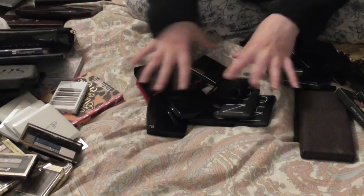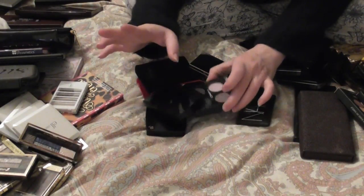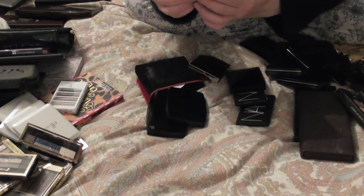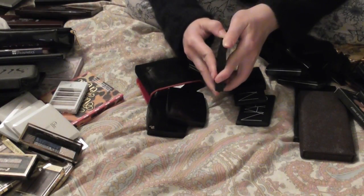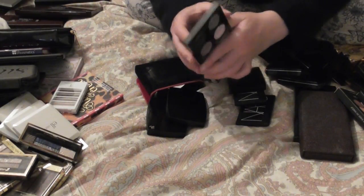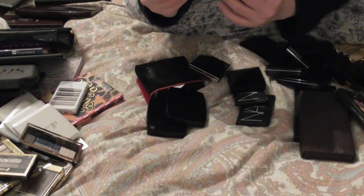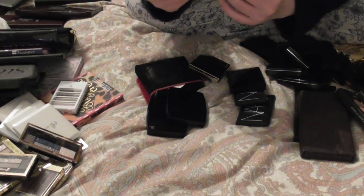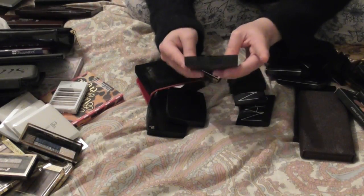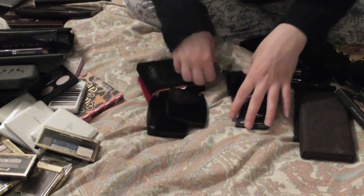I have a couple of littler, like quints and small high-end palettes. This MAC palette, this is the Interior Life palette, came out with the Daphne Guinness collection. I am going to get rid of because I just don't use these colours like at all. And it's quite an old palette, it came out in 2011. So I am going to pass that guy, well, get rid of that guy anyway.